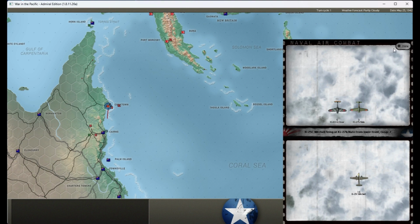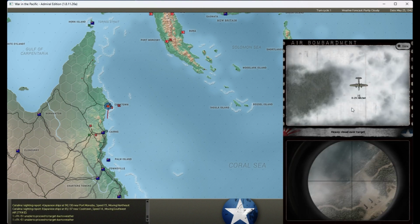Let's see how we fare. Fortunately, these are tougher than the Sallies. And these, by the way, the guns on both of these aircraft are very weak. So that comes in our favor. Okay, of 16, we have 15 left. And we do a little bit of damage to the base.